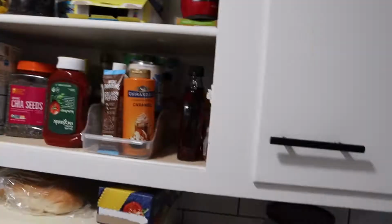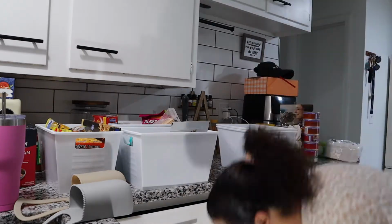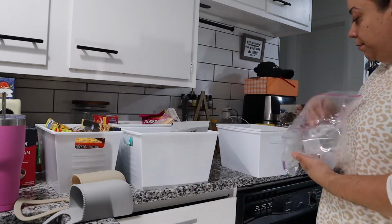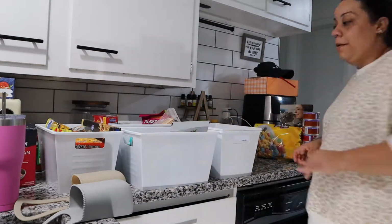So next I have this upper kitchen cabinet that I was just using as a pantry backstock. I was just throwing things in there, things that were extra. But I'm also using this same cabinet on the other side to keep mugs and dinnerware. So I'm going to go ahead and organize everything and switch things out.